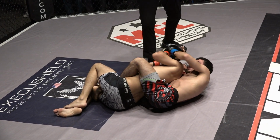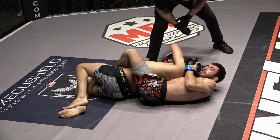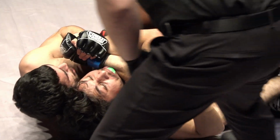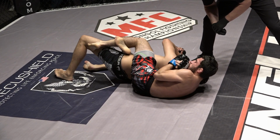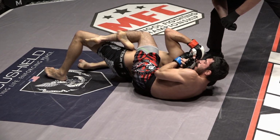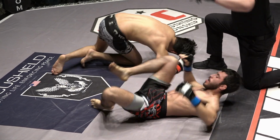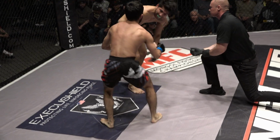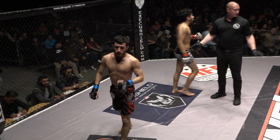But right now, Cyrus threatening with the rear naked choke. Steven has to fight the hands. He needs to fight the reach and peel off. He's not reaching right now. He got the body triangle. He has to fight the hands. And Cyrus gets the rear naked choke, a solid, clean setup right there from the rear mount.